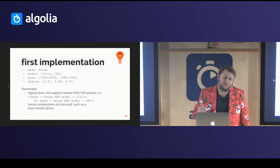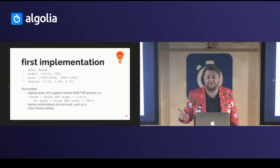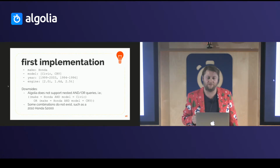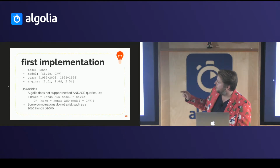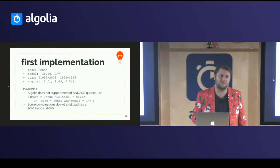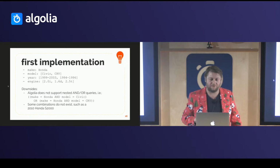And we tried this, but the problem is, because of the way Algolia is written, and the reason why it's fast, we eventually found out, it doesn't support nested and/or queries. So we couldn't do, give me Honda and Civic, or Honda and CRV. That wasn't possible because of technology. So we had to find another way.